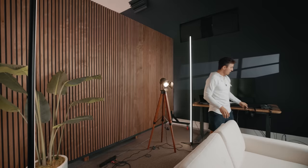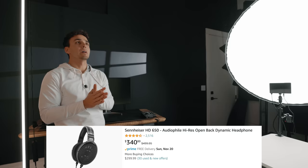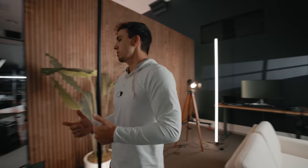We have headphones in each room so that I can listen back to the audio after or while I'm testing it out. These are Beyerdynamic headphones. These are okay. They were cheaper than my other ones that I like better. I think that's it for this room. Let's now move into the next room. This is where the real magic happens.